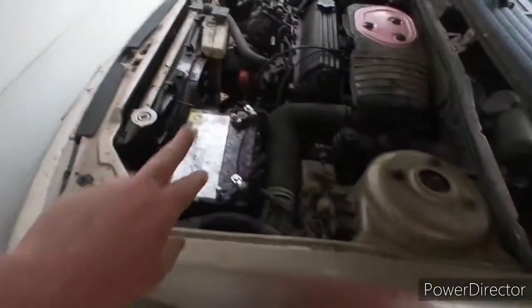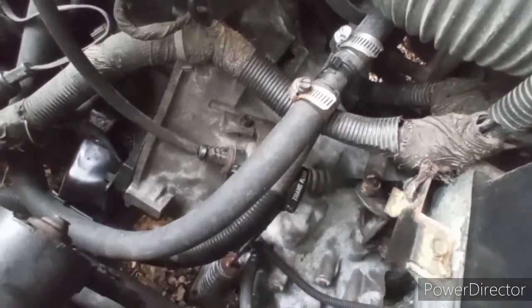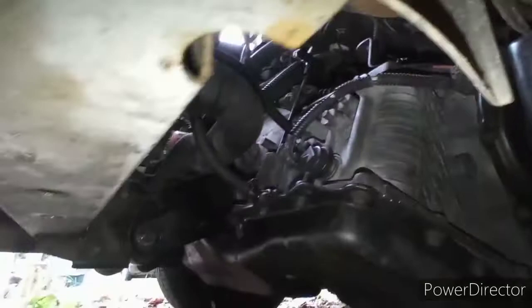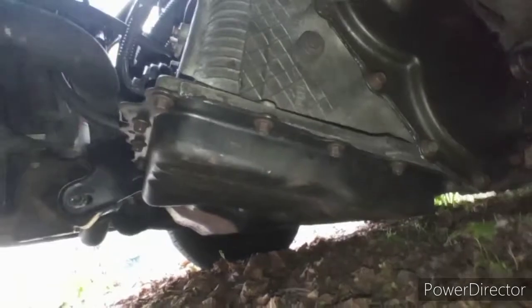Got the hood popped, put the terminals back on the battery. There's the transmission down there. Obviously, they used the same transmission that was in it. It's just rebuilt, so it's a lot cleaner than what it was. I'll show you from the bottom, too. Give me a second. Let me see if I can see it. Let me turn my flashlight on. There we go. There's the transmission pan. You can only see it at one angle because it's in a tight spot, but it's all clean, works good.